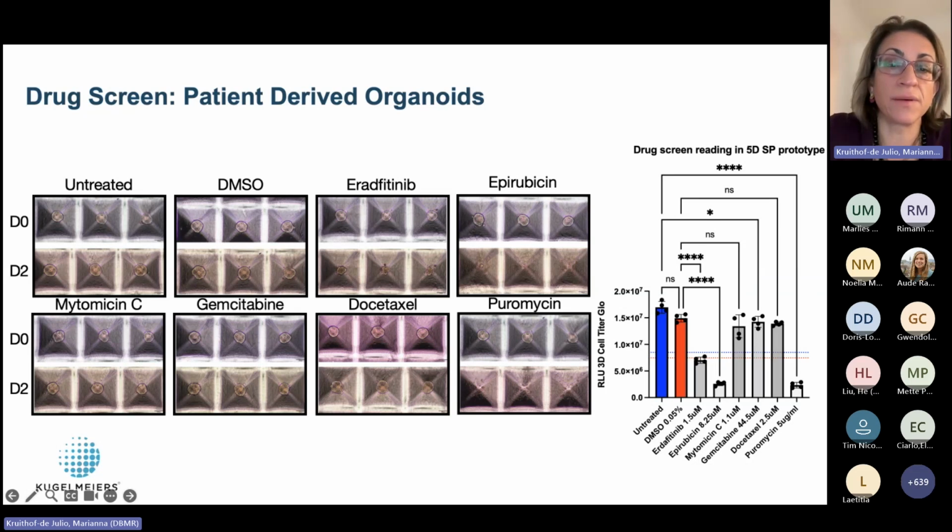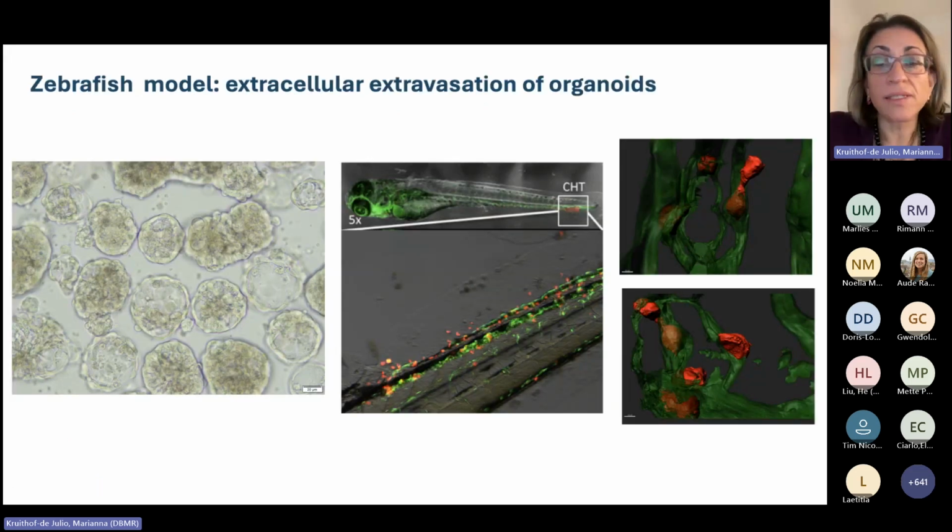Whereas in the case of erdafitinib, but also in the case of epirubicin and our control puromycin, you do see a morphological effect on the organoid that is visual here, which helps a lot in how we can study the cancer.